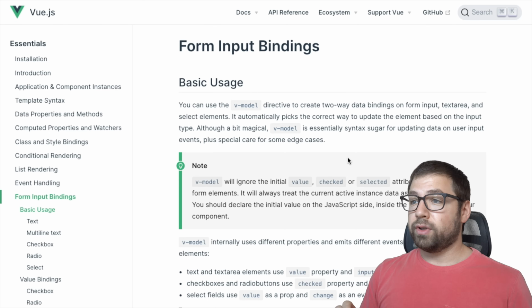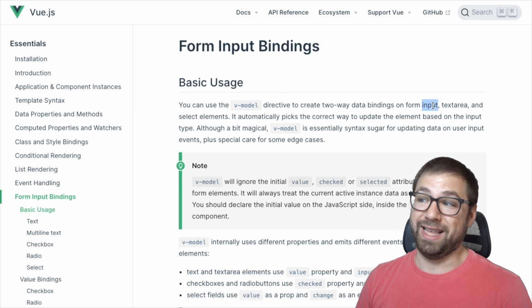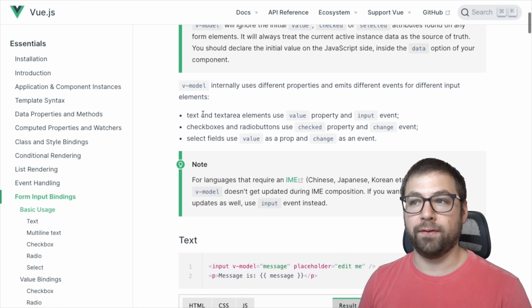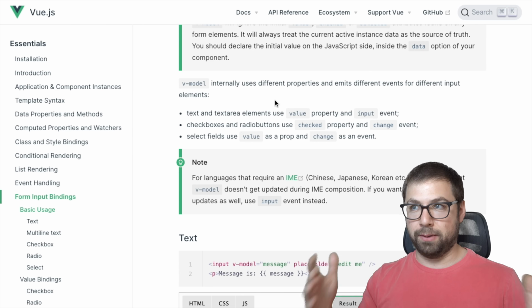Something else very cool is the v-model directive, which is a way to make two-way data bindings between input, textarea, and select elements. And what's really cool about the v-model directive is that it abstracts away how you actually set values on these input elements.